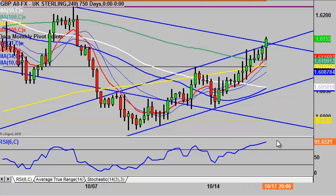But as with the euro, we're pretty overbought on cable. But again, we can run into overbought times and oversold periods for long periods, so I'm not put off by that in the short term. But we're getting a reasonable run again now.